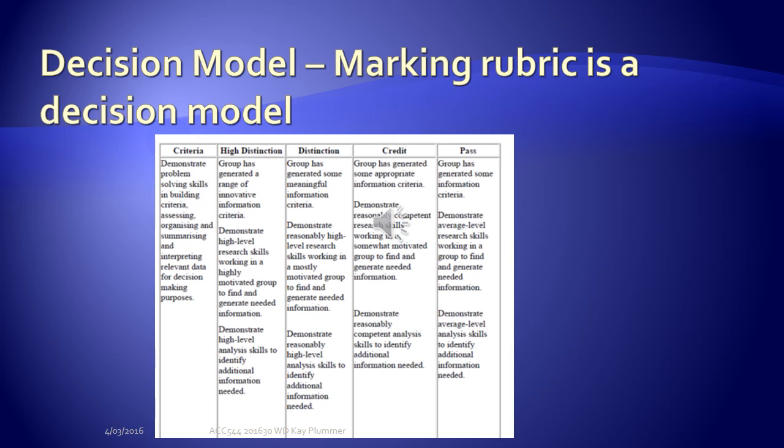We've got the alternatives that you can get, high distinction, distinction, credit, etc. And they're also part of the payoff. We've got the model, which sets out the grades, the mathematical model, which sets out the grades that you can get, or the marks that you can get for each section of the rubric.